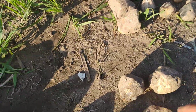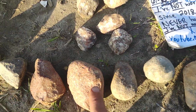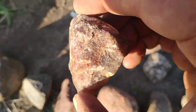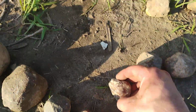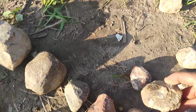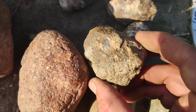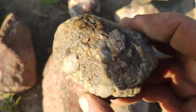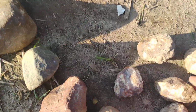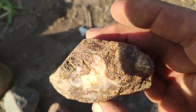And then these have the same type of material. These back here have the same type of material as these two meteorite diamonds. They've got crystals in them, but the other material is very similar. Here's another one. This one would be the closest in material color, but then they have crystals in there. I don't know if those are diamonds or what they are. They might be.